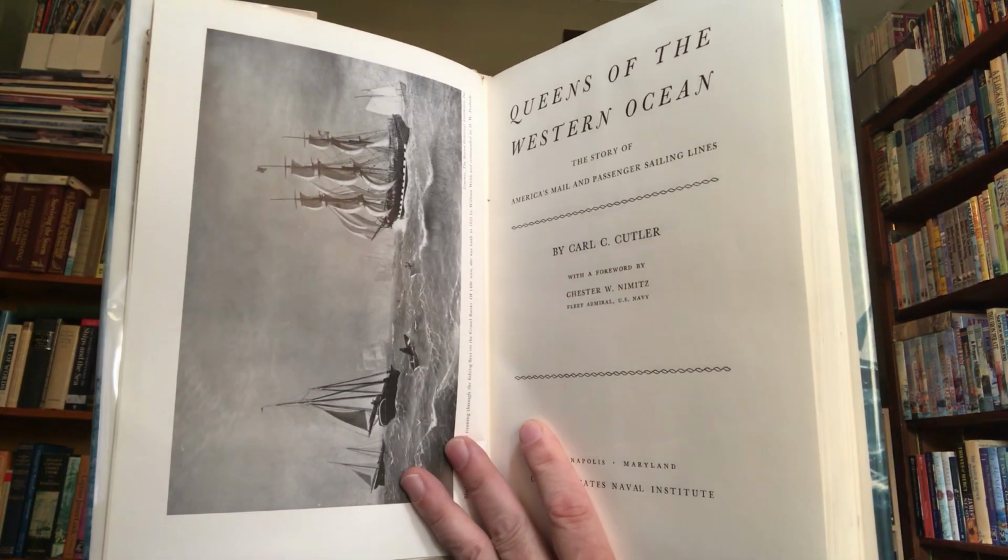Those of you who've heard of the Nimitz class Navy ships and all that will know Nimitz as an American hero of World War II, a naval hero. In fact, I'm reading a little bit of him right now because I'm working my way through Samuel Eliot Morison's multi-volume history of World War II U.S. maritime or naval operations.